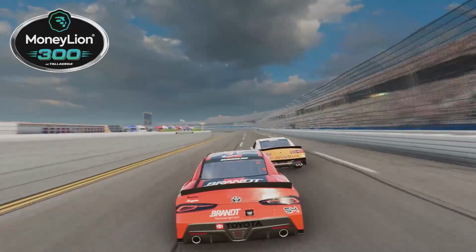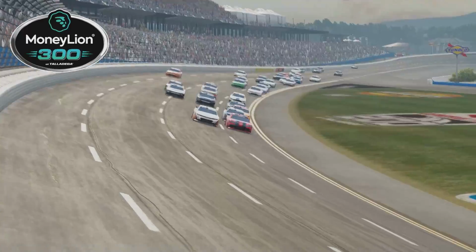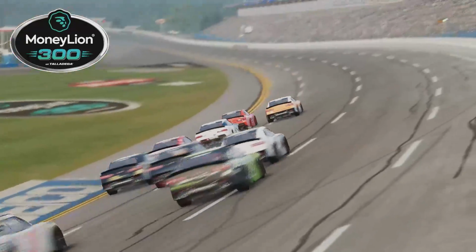Hemric goes high. Hamlin's going to look to the inside here as they come down into the tri-oval. Does he have the run? He has help from behind. It's going to be very close through the tri-oval.